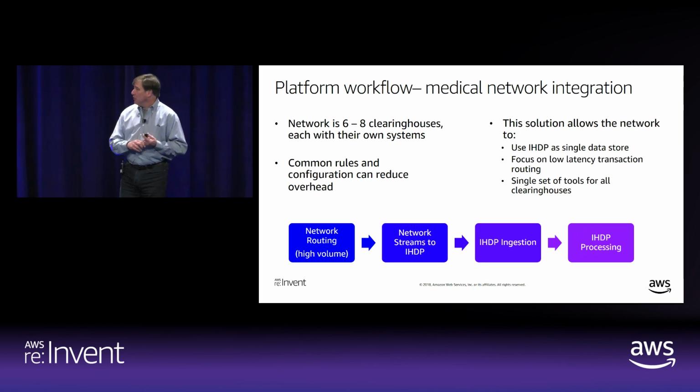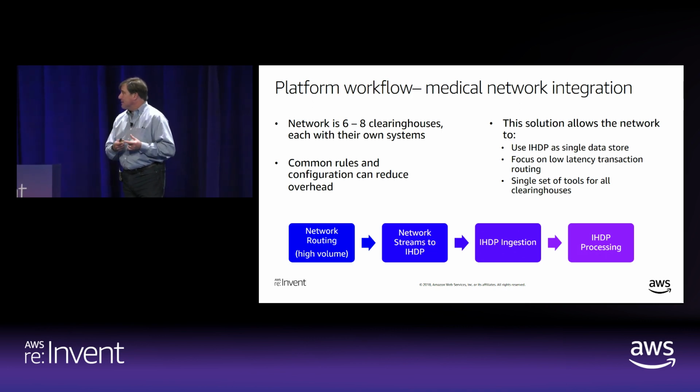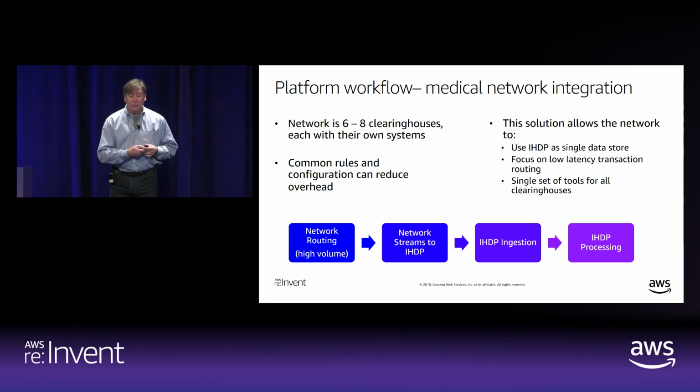So this is a big win both for the folks that have to run the network, the folks in my role that have to deal with the downstream data that comes out of the network, but it's also a big win for the business because they get a much clearer view of analytics on top of all this information in a consistent form that allows us to add value much, much earlier in the process.